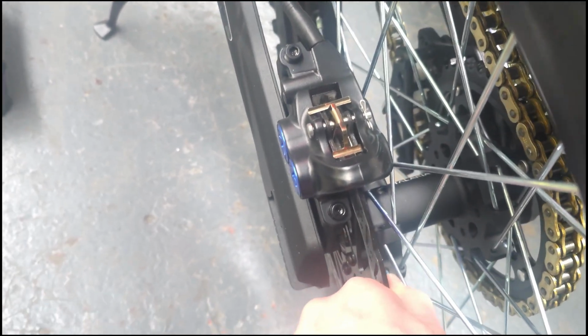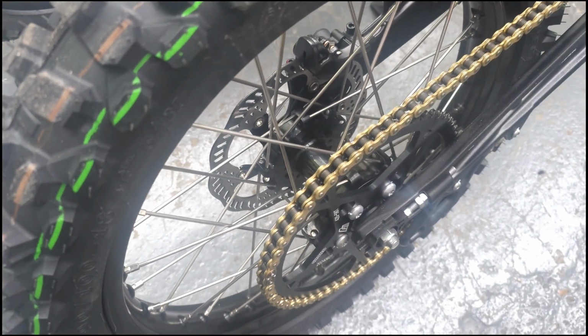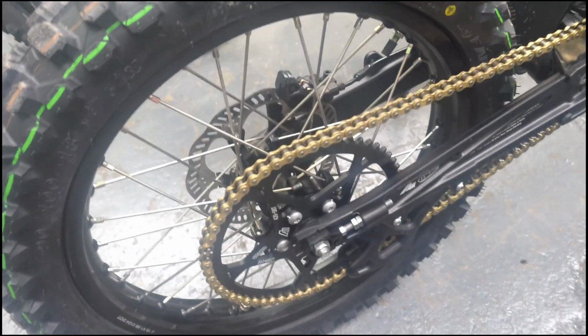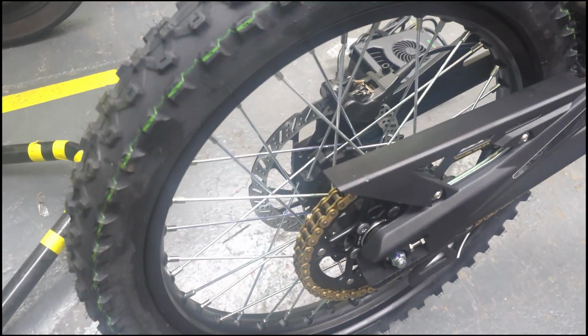The discs are a bit more substantial as well, but thicker than the RFN. You've got a chain guard on the Talaria, which you don't have on the RFN. The chain is more substantial on the Talaria. They've upgraded it over the standard Talaria R, and again, more substantial than the RFN. You'll see that the sprocket is bigger on the RFN than on the Talaria.